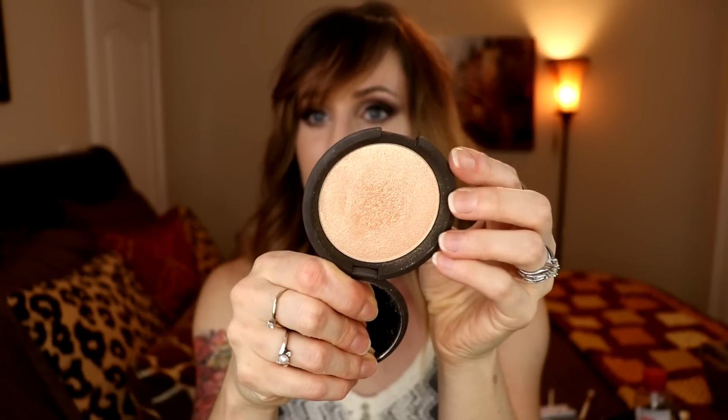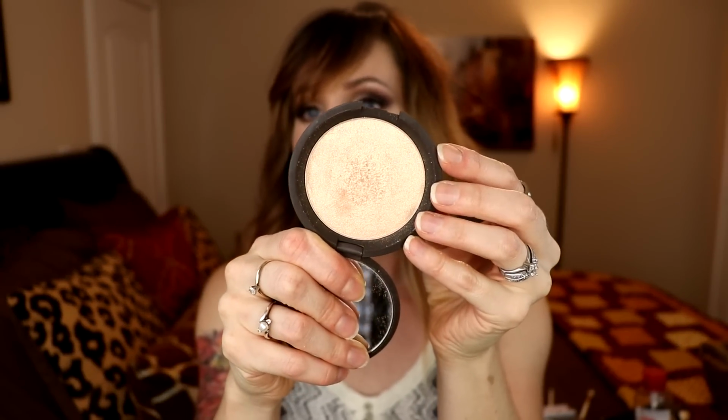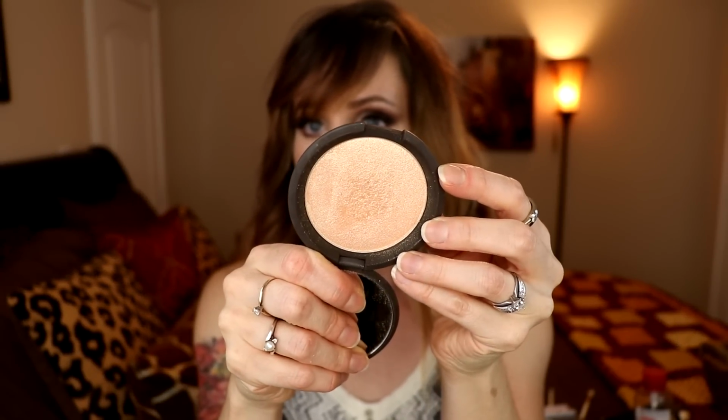So this one is Pearl. It's basically white. But I bought this because I thought if I mixed this with some of my other darker ones, I would be able to lighten them for the times in the winter where my highlighters are a bit too dark for my very pale skin. This is Champagne Pop, created by Jaclyn Hill. Truly a very beautiful highlighter.